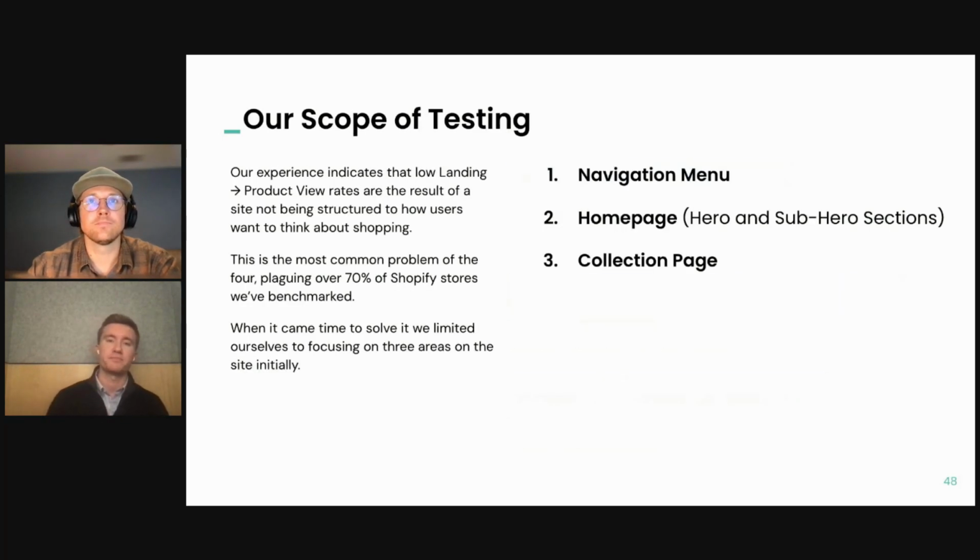So, slide. Our scope of testing, this has been true for really the last 2+ quarters now. When we see low landing-to-product rates, this is almost always a combination of these elements, and this is tracked across quite a few different client sites at this point. Again, for Shopify stores, 70+% are plagued by this. It is absolutely the most common thing that Shopify stores could improve on, and most people don't even know that it's an issue. So for our purposes, this is the scope we defined.